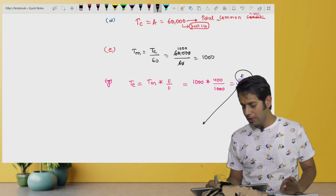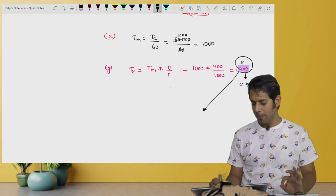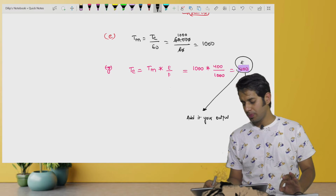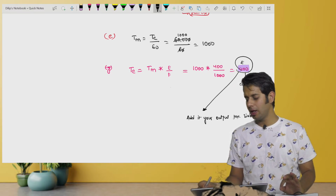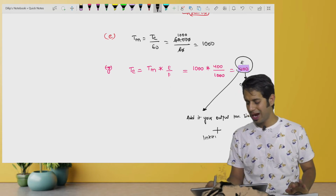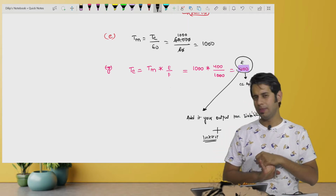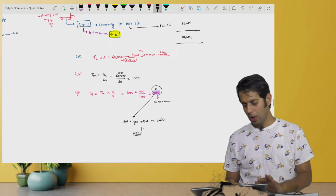Sir, what should I do with this common credit? This common credit which is attributable to exempt supply, you add it in your output tax liability. Whenever you add it to your output tax liability, add it along with interest. This is the basic overview of the main clauses of rule 43 sub rule 1.